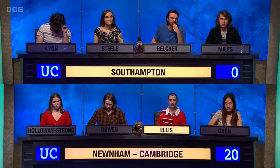10 points for this. In police names, what colour links all of these? The highest points in the Mendip Hills and in West Yorkshire, a peninsula north of Inverness, and the range of mountains in England and Wales. Black. Black is correct.